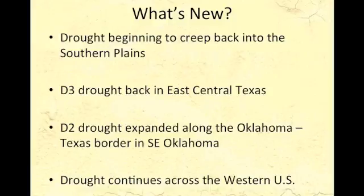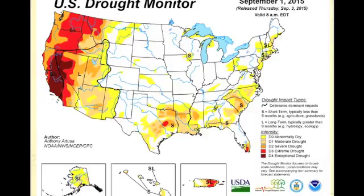Drought is beginning to creep back into the Southern Plains. D3 drought conditions have come back to East Central Texas. D2 drought has expanded along the Oklahoma and Texas border, especially upwards into southeast Oklahoma, and the extreme and exceptional drought conditions persist across the west. This is the newest drought monitor released Thursday, September 3rd. Extreme and exceptional drought persist across the west, as I mentioned.